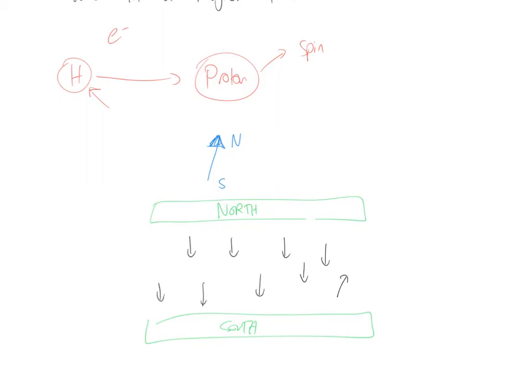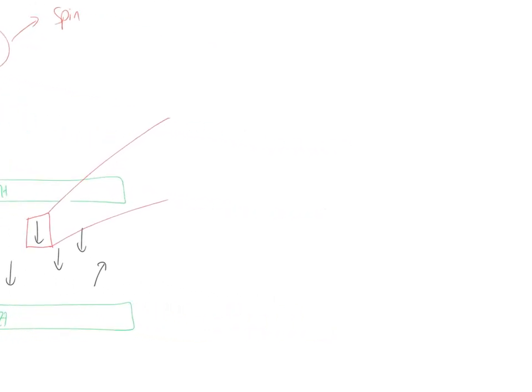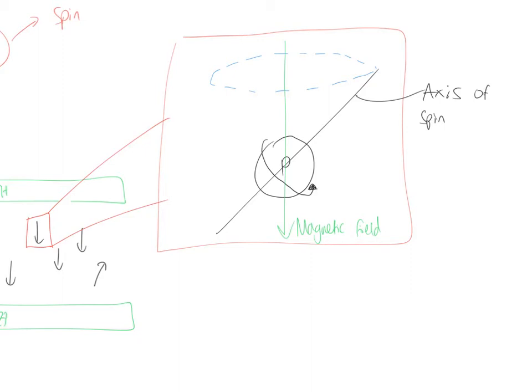But the majority are going to be like that. But they don't actually line up exactly straight like this, and this is the thing we exploit in MRI. Now, how does it do this? Well, I've done a sketch here of a proton, which is represented by this sphere, and you can see it's rotating or spinning round its axis.